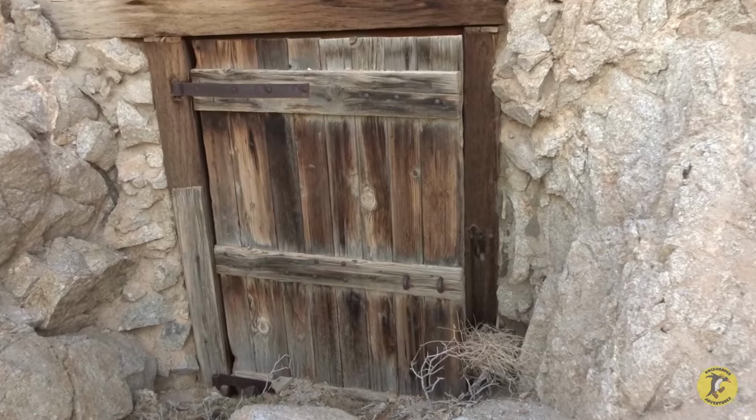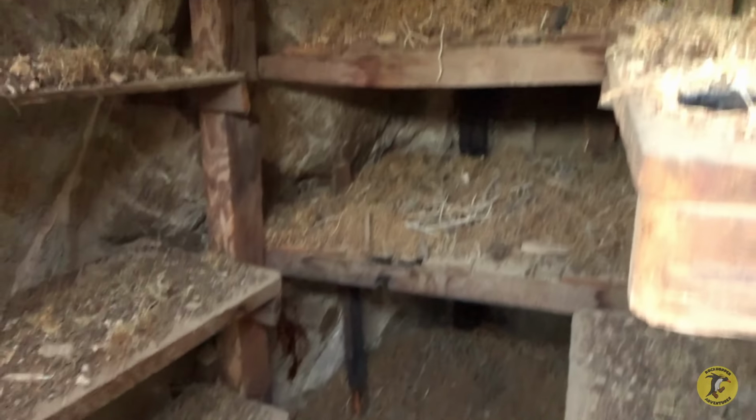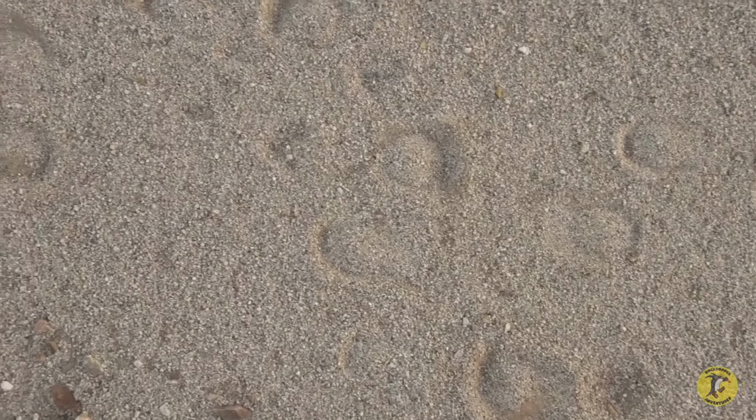What is this? Looks kind of like a mine shaft entrance, but I don't think it is. It looks like it's a root cellar, some kind of food storage area that was built right into the side of the mountain here. The only things living here now, it appears, are burrows, as you can see from all these tracks.